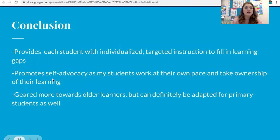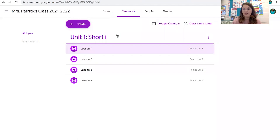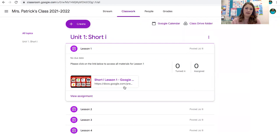I have my Google Classroom pulled up over here, like a sample one of how I would present this. So I have my unit one, short I, that's my topic in my Google Classroom. And then each one of these tabs is a different lesson. So when a student was working on lesson one, they would click on it and click on the link here and complete the different assignments and activities there. Same for two, three, and four.